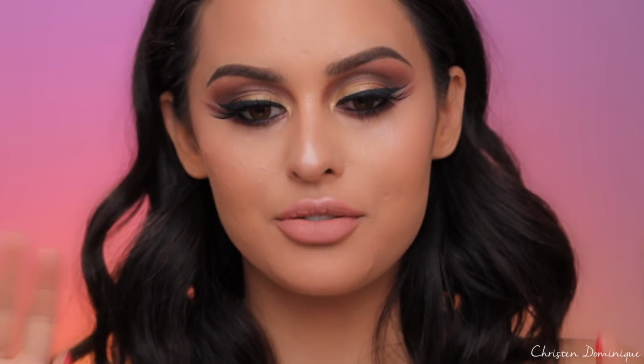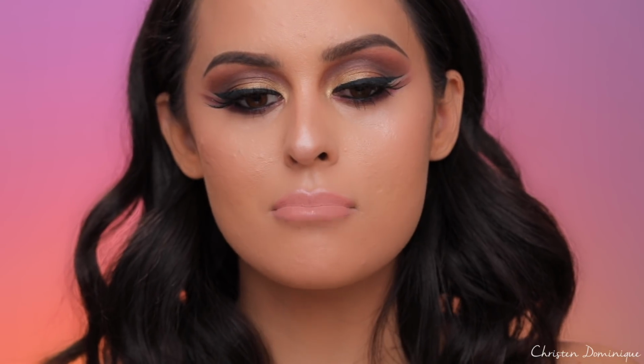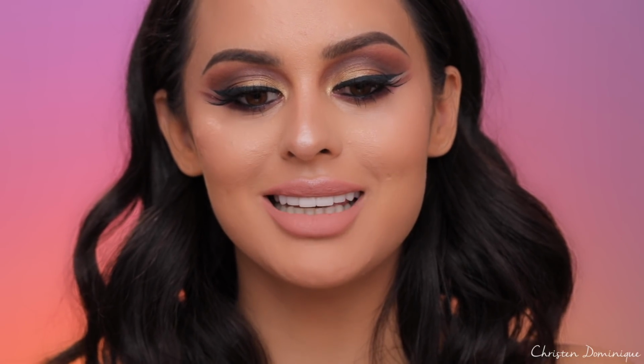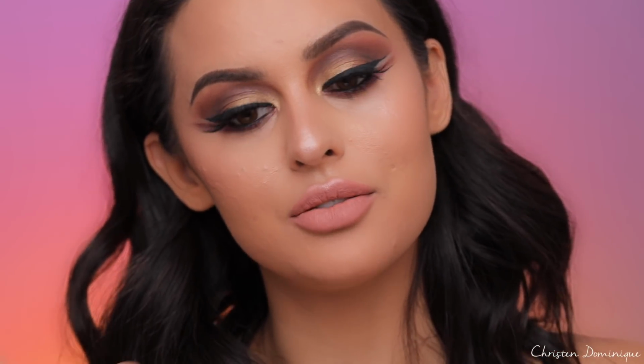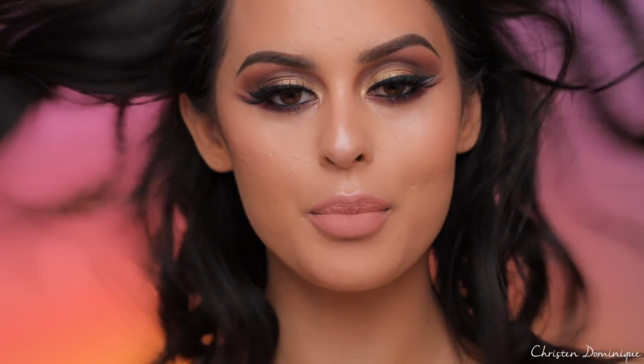It doesn't feel dry. Okay, it's drying down and I feel the difference. It does dry kind of sticky, but when you first put it on, it feels like a gloss, so that's really interesting. I don't mind it. It's a matte lipstick, so it's gonna feel a little dry, and I'm fine with that. This is the final look. I hope you guys like it.